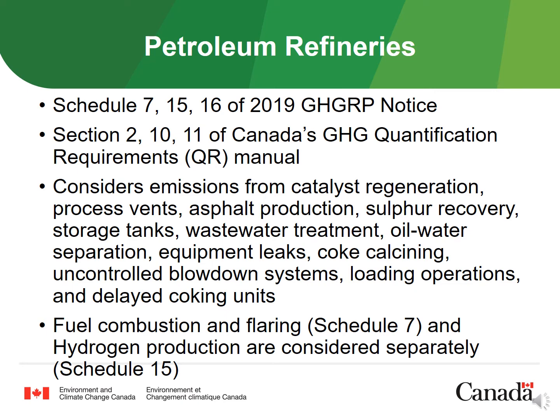Schedules 7, 15, and 16 of the 2019 GHGRP notice apply to petroleum refineries. For petroleum refineries, there are a number of activities that produce emissions, so we've organized the reporting and quantification in a manner that distinguishes between these activities. Methods to calculate emissions from specific refining activities are provided in Section 11 of the Quantification Requirements document. We'll briefly touch on each of these activities over the next several slides.